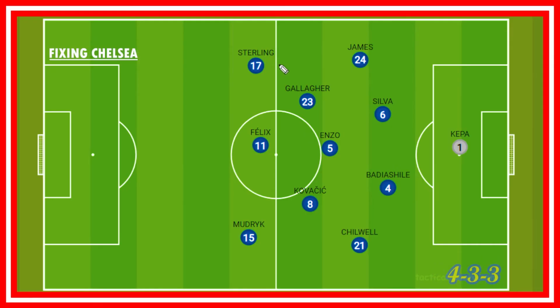So how could we change things? Well, I've got Chelsea set up here in a 4-3-3. It's an interesting 4-3-3, and it's the tactics that I think go along with some of these players that I think could really make this work. We're going to start with Reece James at right back, Thiago Silva at centre back, with Badiashile and Ben Chilwell. If you want to swap in some of these players, you can. For example, Cucurella could come in instead of Chilwell, Azpilicueta could come in instead of Reece James, and obviously some other players could be changed as well.